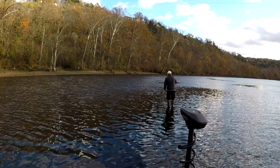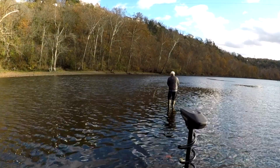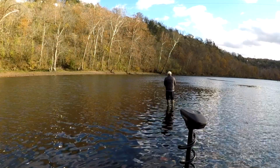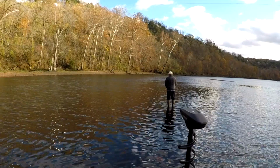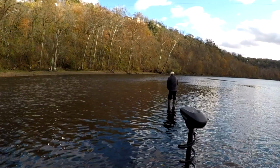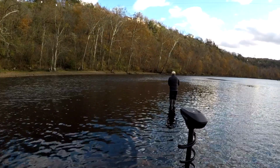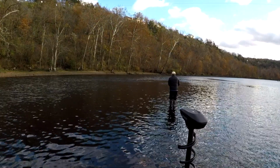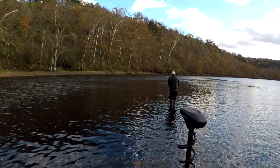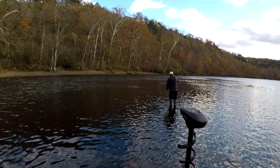Oh shoot. Another real short bite. There's a whole pot of them right there. They must be really working that area good, because there's a bunch of them there. Oh shoot. I had him for a second.